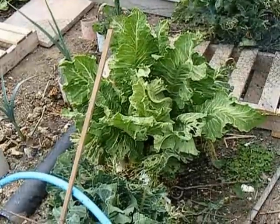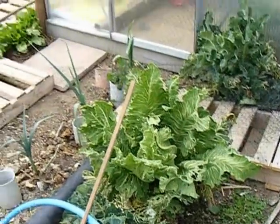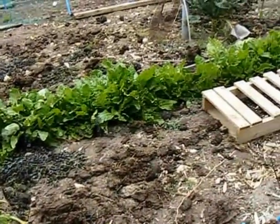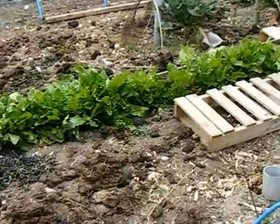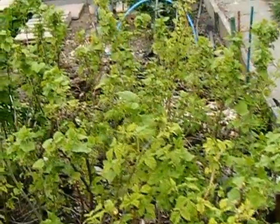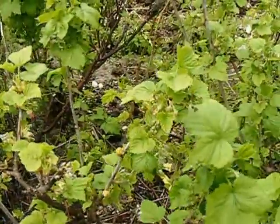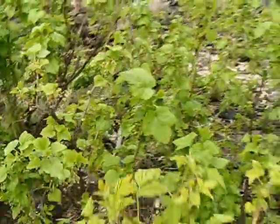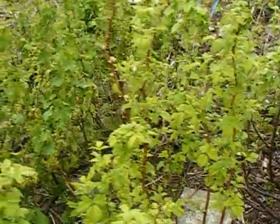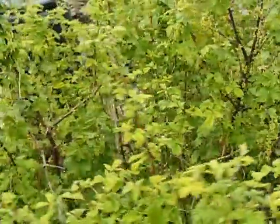Right, we've got, remember our cauliflowers that we sowed last June? They are just beginning to head up now. The leaf beet or spinach is about to go to seed. It's just beginning to show signs of going to seed. Come on round, black currants. They've all got little baby, well, they're little flowers on them. Look. And the raspberries or loganberries are showing good, and as is the red currants.